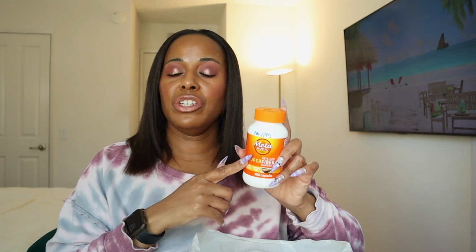But this is what I took after my final surgery. It's just to clean you out, make sure I can go to the bathroom without straining because my stomach, everything was tender. This worked. What's the serving size? I think it was 2. Yeah, 2. AM and PM worked.